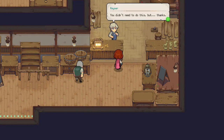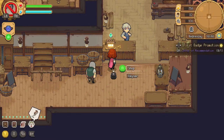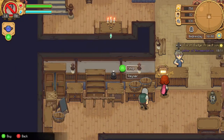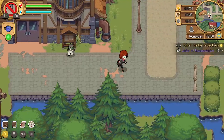He's always busy. Let's see. Kitchen renovation clinic, 2,000. 230 wood. So we're just gonna have to farm some stone and wood for a while. I do wanna see how much it's gonna take to- Oh!